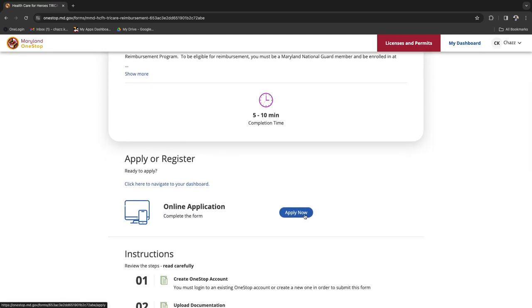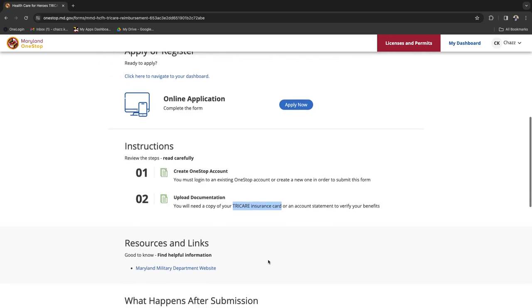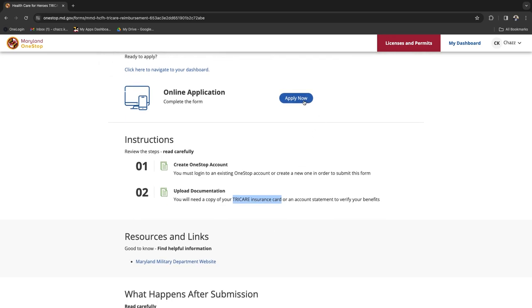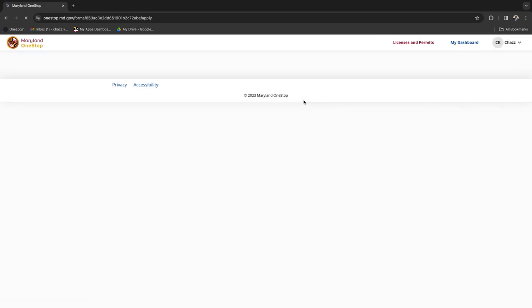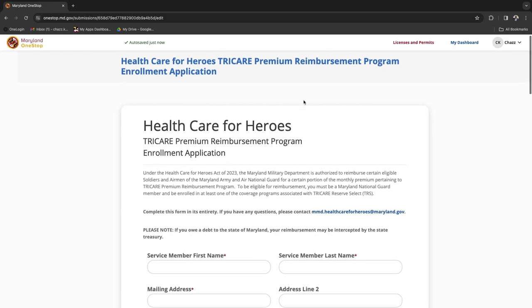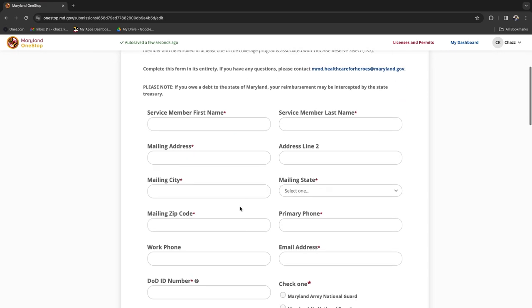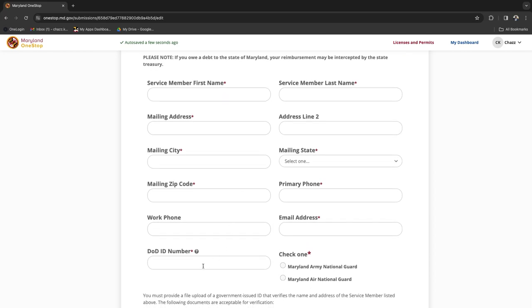But before you click it, make sure to have a copy of your Tricare insurance card or an account statement to verify your benefits, because you'll need to upload one of these items to get approved. Once your paperwork is in order, it's time to complete the application. In this application, you'll have to fill out standard information like first and last name and contact info. You'll also need to include your DOD ID number, which can be found on the back of your CAC card.